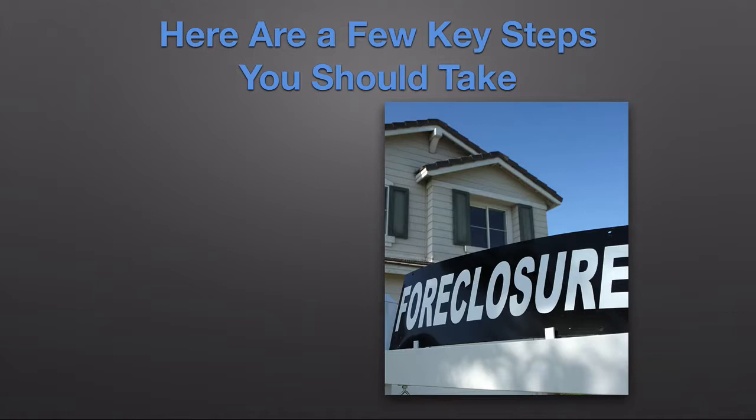So the notice of default is a very important step within the foreclosure process that gives people with an interest in the property a chance to step forward and claim their rights before it's too late. So if you receive one of these notices of default, don't wait, because time is definitely of the essence and you should take action. I've come up with a few steps on what you should do if you receive a notice of default.